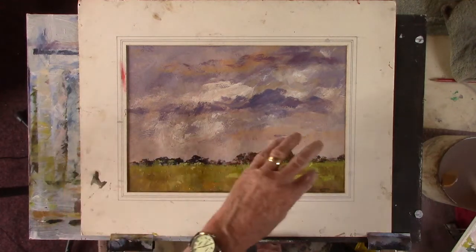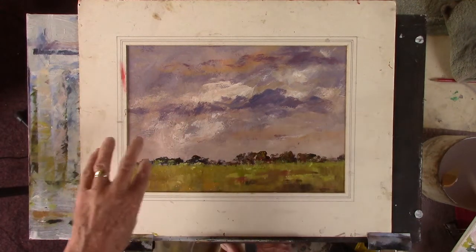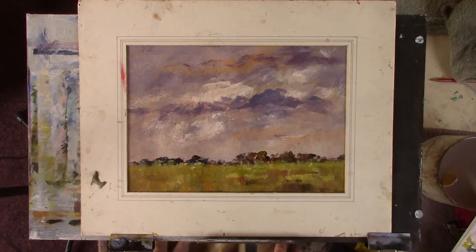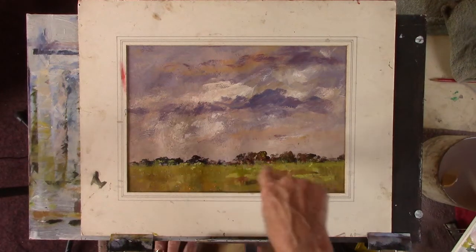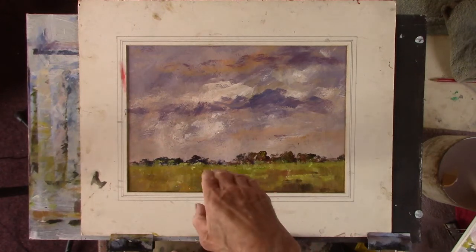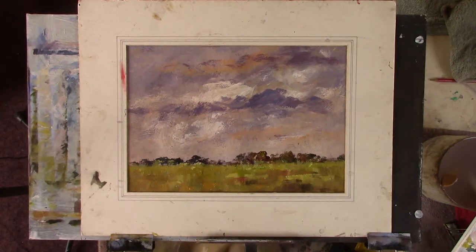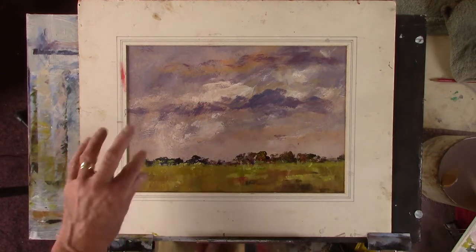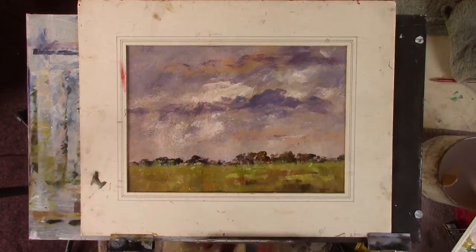I think the trick here is to make the trees all different. Otherwise, you've just got a regiment going across, which is monotonous. And beyond there will be the Surrey Hills, maybe. We're high up looking, well, I don't know. It's just an impression of the Surrey Hills taken from Denby's. Well, I think it's from Denby's. I could put little bushes in here, but that just takes away from that impact there, I think.